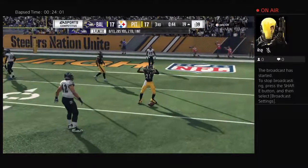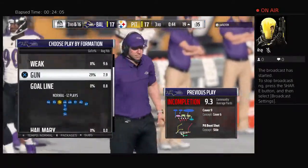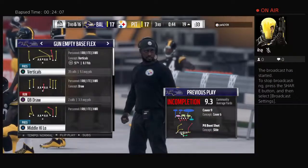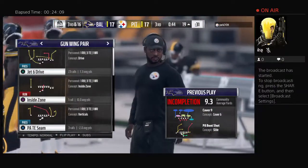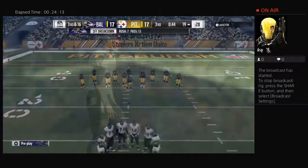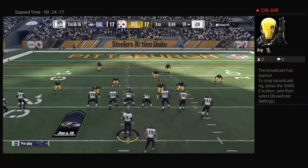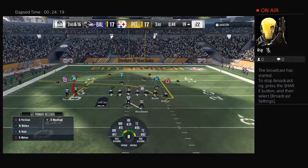And his throw's going to be incomplete. Let's face it, you can run the route tree as many times as you want, get in sync, practice it, do all those things. But once you get to game speed, it doesn't always time up quite that well. That one goes incomplete. So incomplete on second down. Now they'll look to convert here on third.